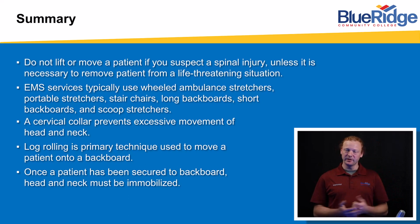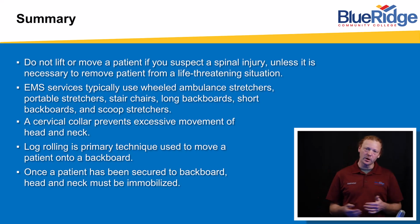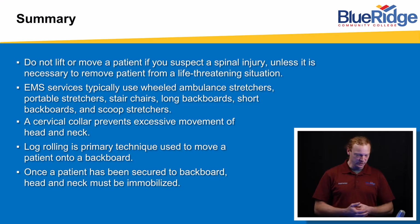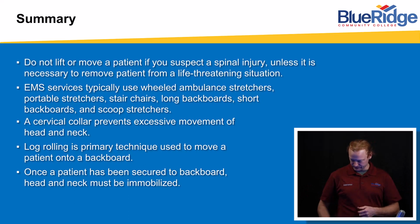Remember that it's commonplace now for EMS to use wheeled ambulance stretchers. We have portable stretchers, stair chairs, long spine boards, short spine boards, and scoop stretchers available on ambulances for short-term movement of victims to that transport stretcher. Log rolling is the primary way to get a supine patient loaded up off of the floor onto a stretcher, whether it be with a backboard, scoop stretcher, or a sheet. And then once the patient has been secured to a backboard, we then need to secure their head using head blocks to immobilize and prevent that whiplash, that lateral movement of the patient.